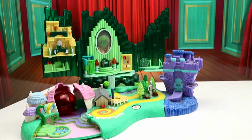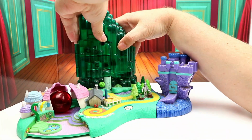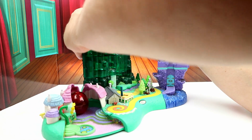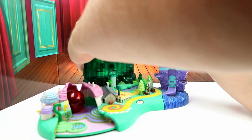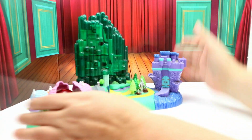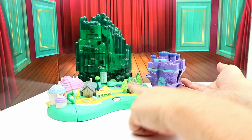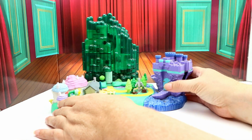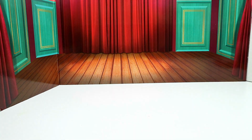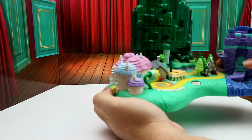So here is the Wizard of Oz Polly Pocket. I don't remember if I said, but I paid $5 for this at a yard sale. I thought it was a good deal for $5 because it did have one piece, the Tin Man. So I decided to grab it for $5. Okay, and it does take batteries. I just didn't put any in.